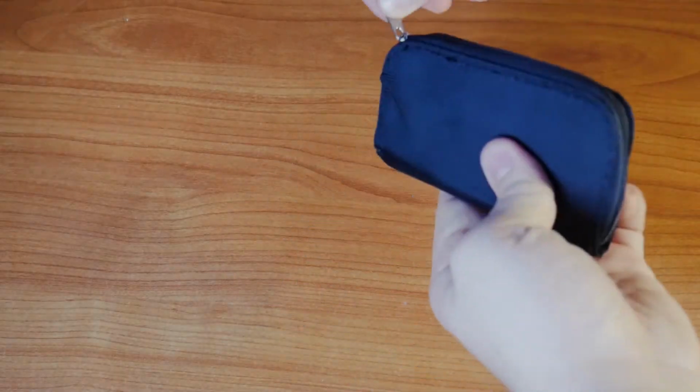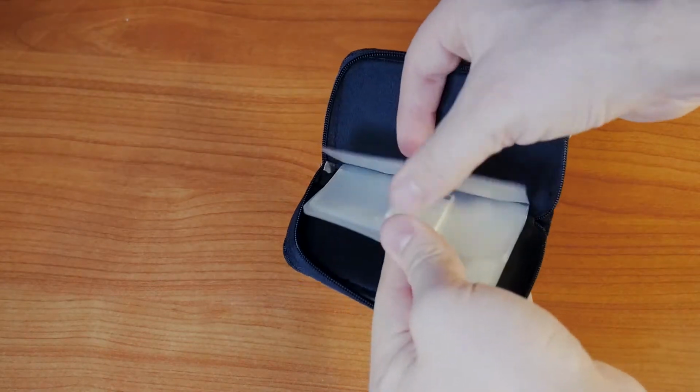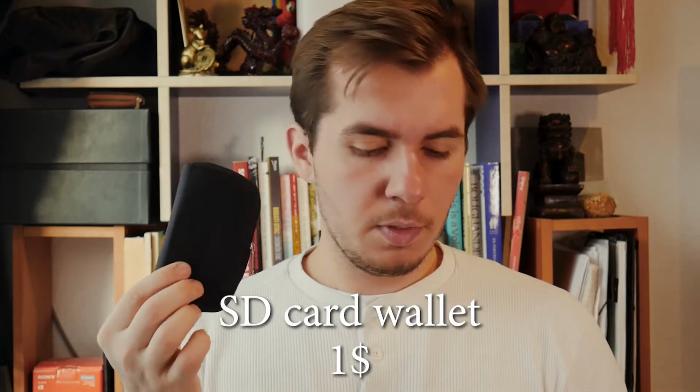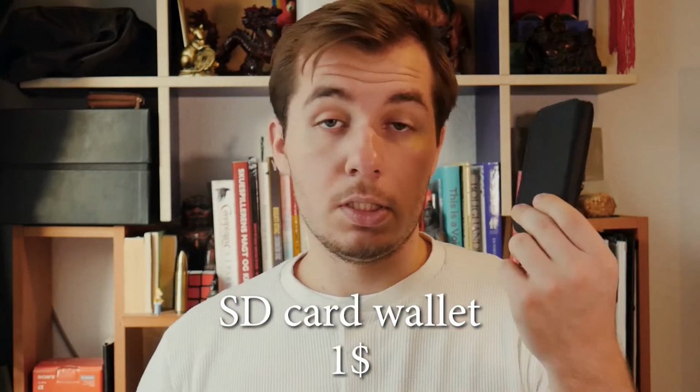The 9th item is also a very small one. It is this wallet. But it's not just a wallet, it's actually a wallet for SD cards. You see, it has around 21 SD card slots, so you can fit quite a few in there, and that's only if you put them in there. There's also a lot of space for much more, and that's just much greater than throwing them around everywhere until you cannot find them anymore. I always have this one with me in the camera bag, just in case.